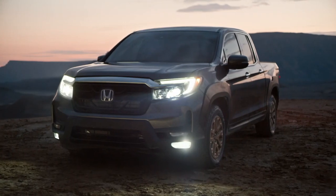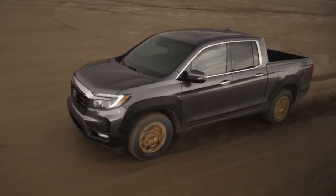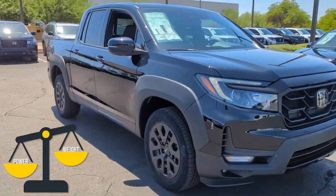The exterior of the 2024 Honda Ridgeline looks similar to the previous version. It's rugged, yet stylish, and it has the right tools for off-roading. It comes in 18-inch aluminum alloys. They're lightweight and improve the power-to-weight ratio of the truck.